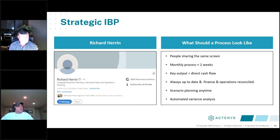Sure. I can go through the bullet list here. The first one I've got there is, what should an IBP process look like? First one is people sharing the same screen. What I like to tell you, if IBP's done right, I call it the holy grail of IBP, would be a demand manager, a supply manager, and a financial analyst all looking over each other's shoulder at the same screen.